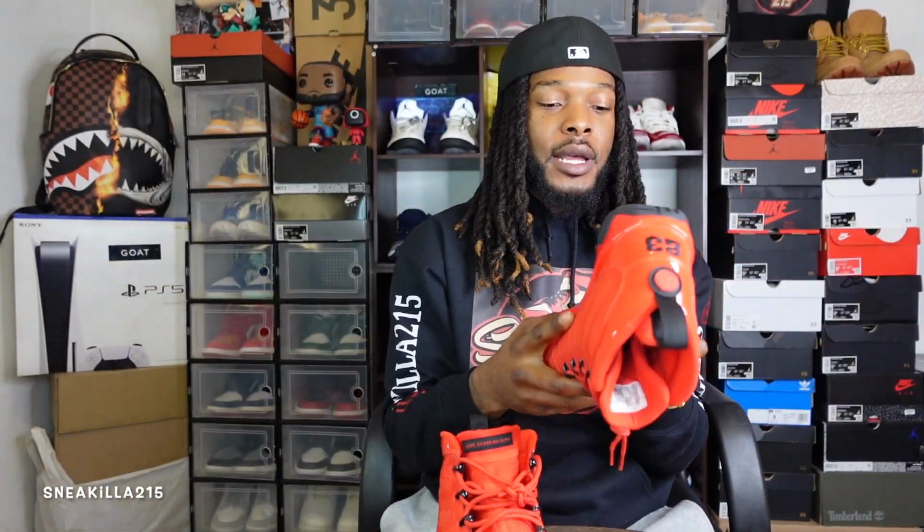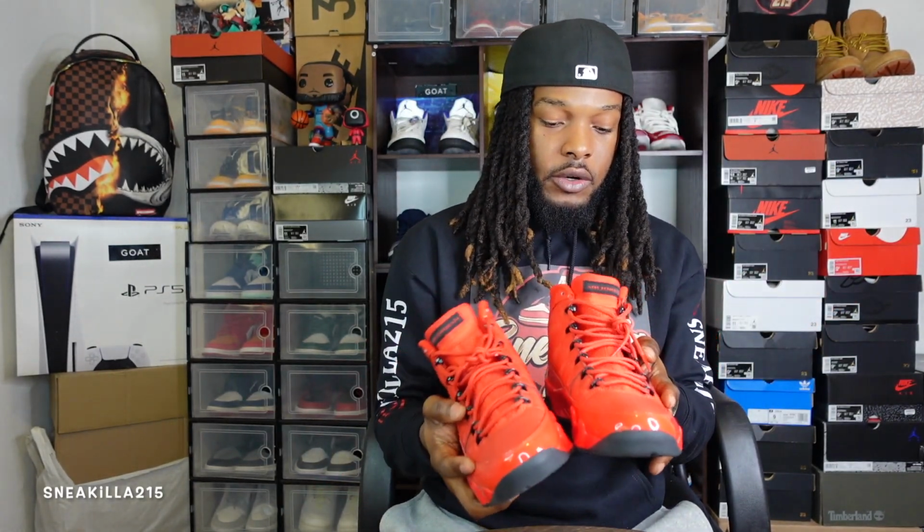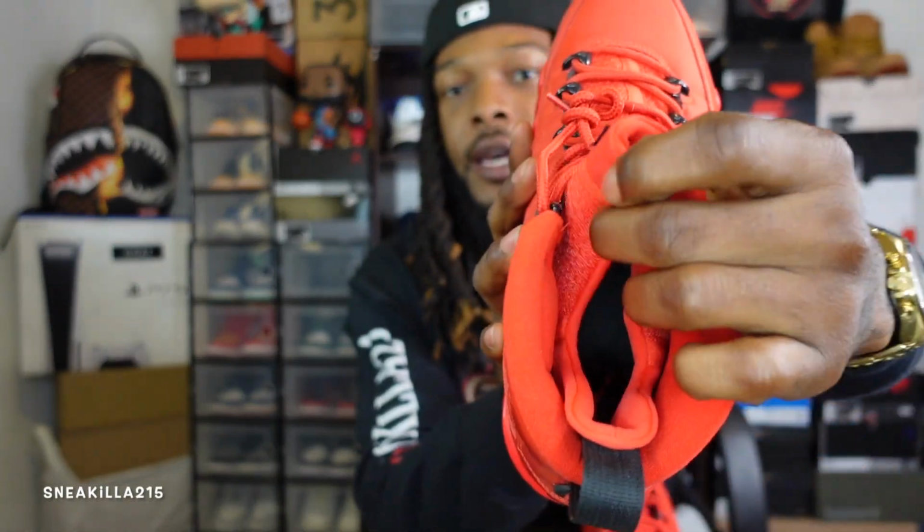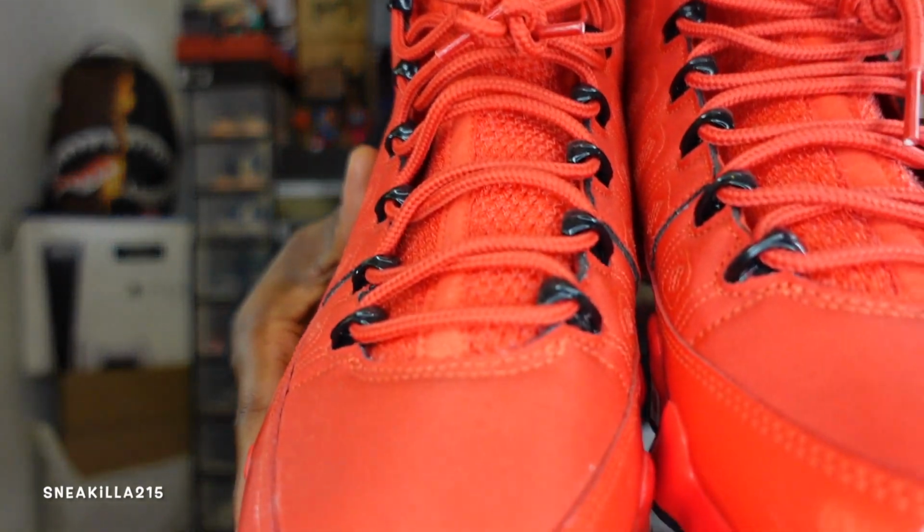So I already don't rock these a lot because I haven't broken them in yet. But once I break these in, I'm going to be rocking them a whole lot more. You know what I'm saying? They're going to be a whole lot more comfortable. You can see right there, they had a little sock action going in. Here we go, right here.